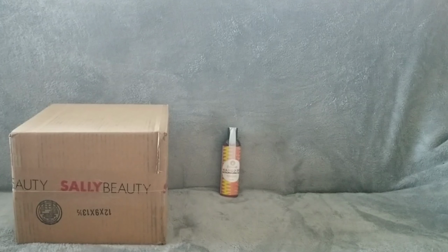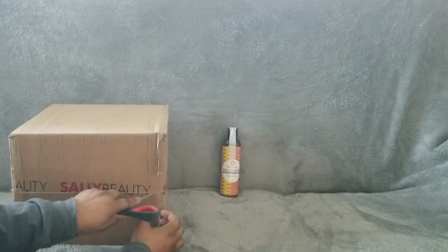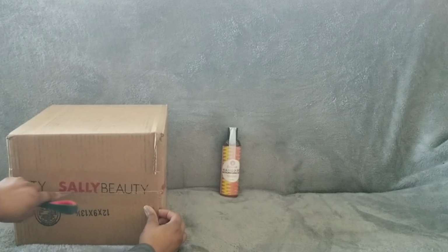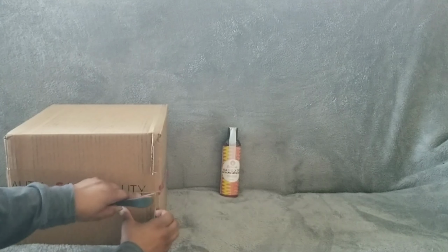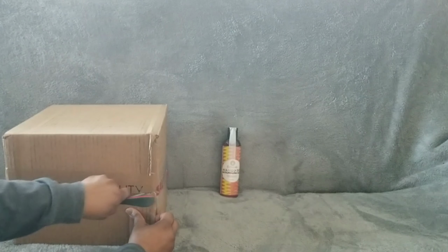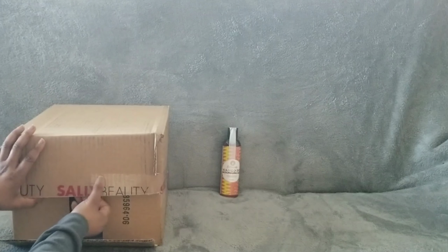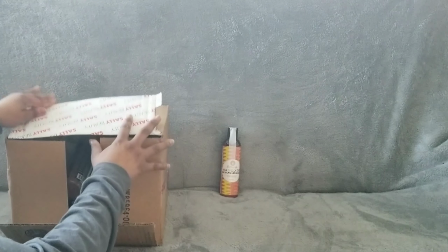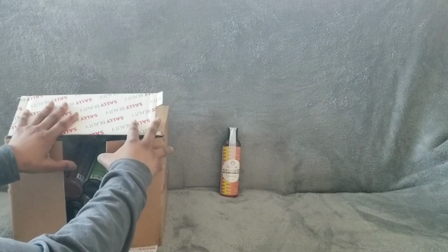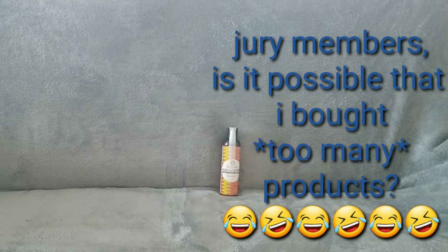Now we're gonna open this larger box. Let's see what we have. And what I tried to do during all these sales was to match up. So if I got the shampoo for something, I tried to also get the conditioner and the styler from that same brand and line. Ooh, let me put this to the side. These products are busting out.